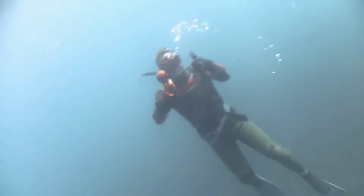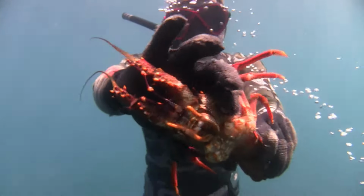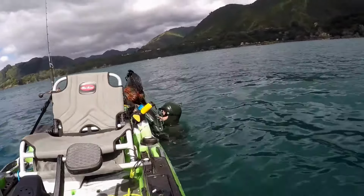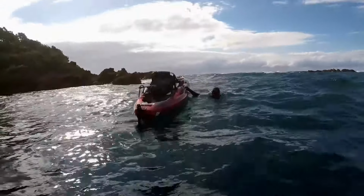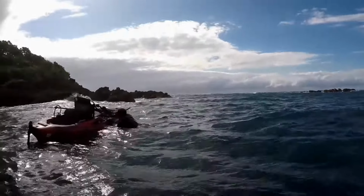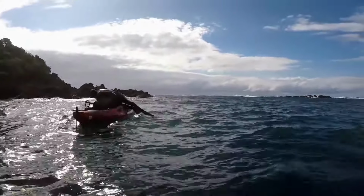Kerry and I even managed a few crayfish, and a couple of hours was all we needed to secure our catch. By now, the sea was getting really choppy, and it was time to leave, even though we would have liked to explore for longer.